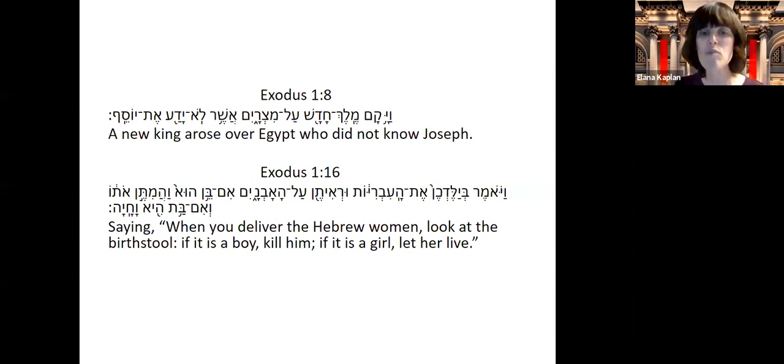Now, and then interestingly, what did this pharaoh do in our next source? So this is the pharaoh who ordered the midwives to kill the boy babies. And look at the wording that we have here, right? Vayomer be'aledchen et ha'ivriot, when you deliver the Hebrew women, or iten al ha'avnayim. Okay, so what does that word mean? So here we have it translated as the birth stool.